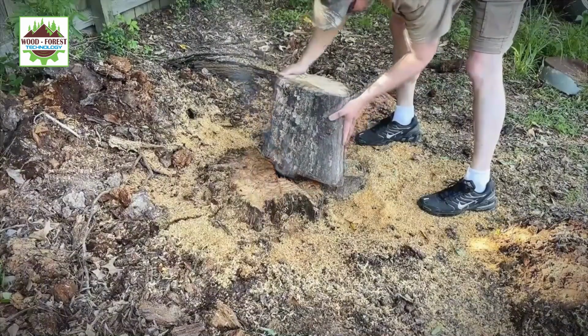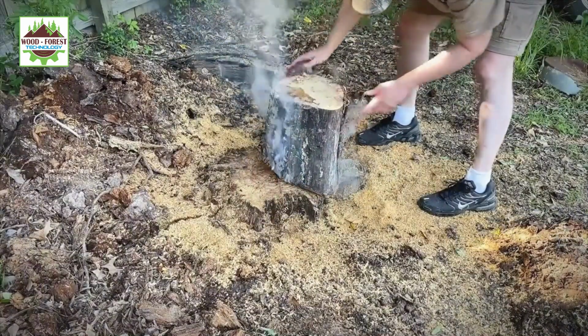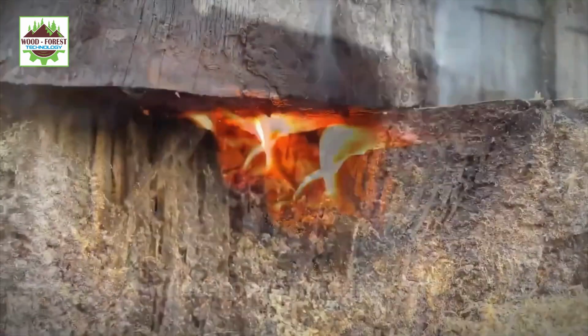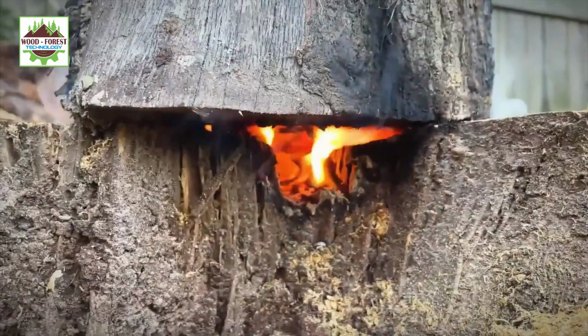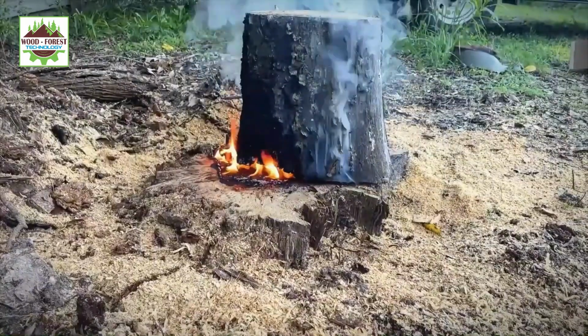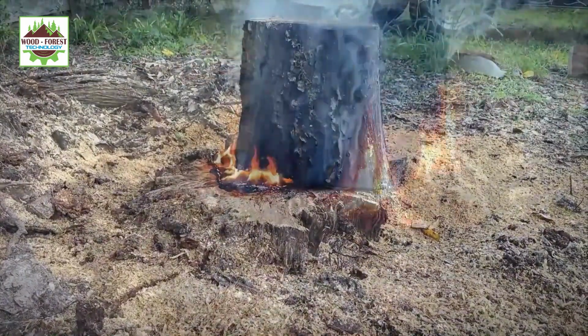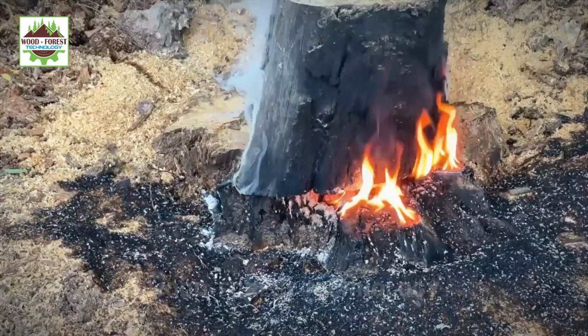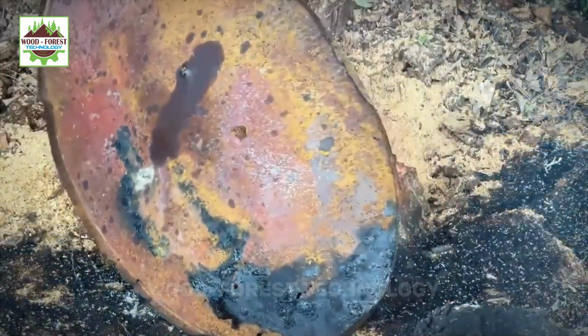The fire blazes, and the stump slowly burns away. But remember, you can't ignore the dangers of strong winds and flammable materials nearby. This stump is tough and deep, so it burned for a long time. But don't worry, once the fire is out and the stump is charred, the only job left is to remove the large roots and flatten the ground.